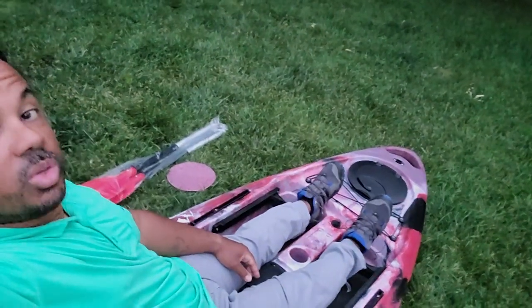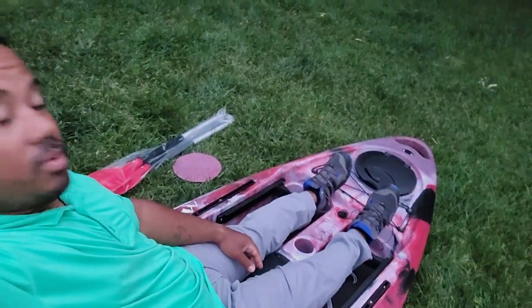So what do I look like in a 10-foot boat? Let's see. So in the low seat position, my feet are pretty high, right? But this is intended to be a small boat, to be used in small places. That's why I wanted the kayak.